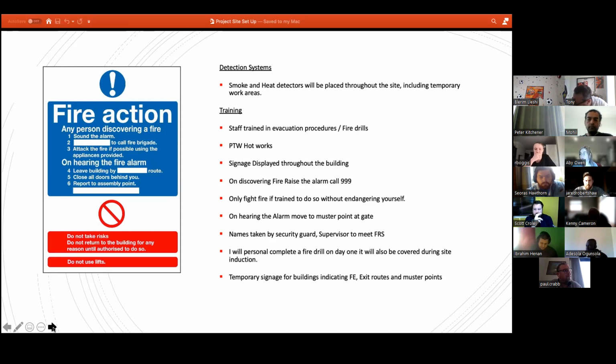On the picture there, you've got a typical fire action notice. All our staff are trained in evacuation fire drills. Like I say, we do use a permit to work system as well. So the actions on discovering a fire would be to raise the alarm and call 999. Normally that would be a supervisor.